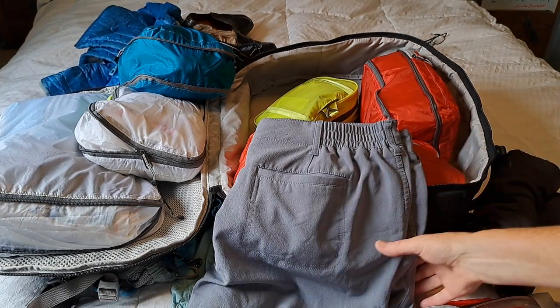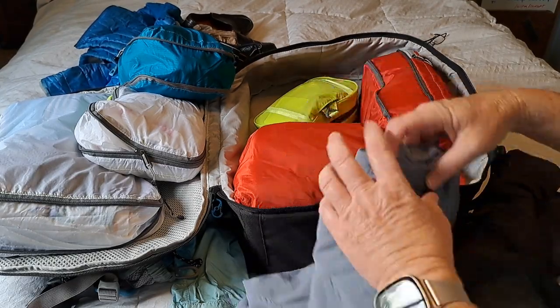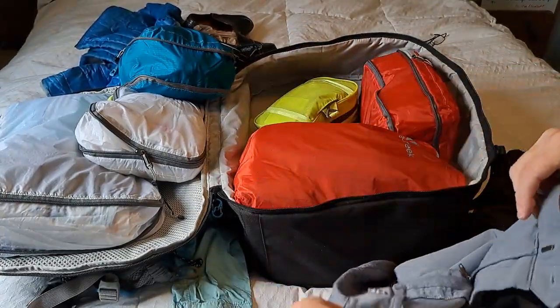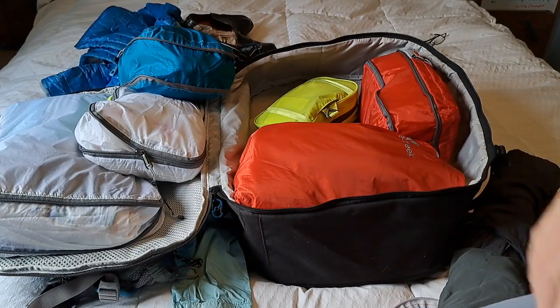So know that when you get them, the polyester ones are stretchier. So they do have elastic. And so I have a large pair. These are medium. I have a large pair that kind of ride down on me a little bit. If they were nylon, they wouldn't ride down as much because they're not as stretchy.